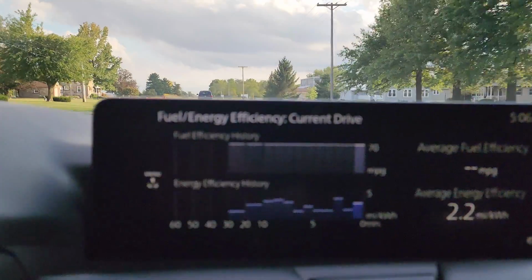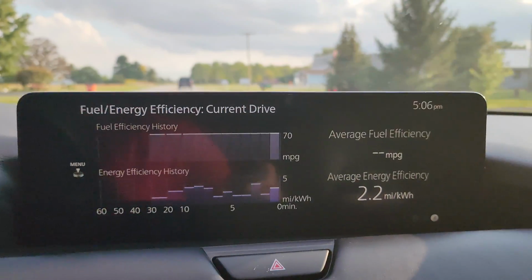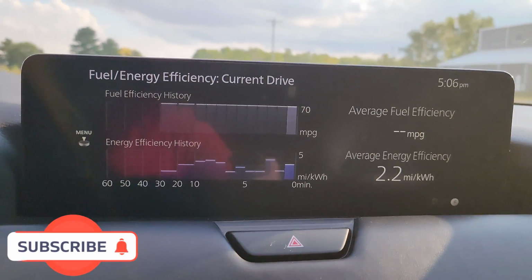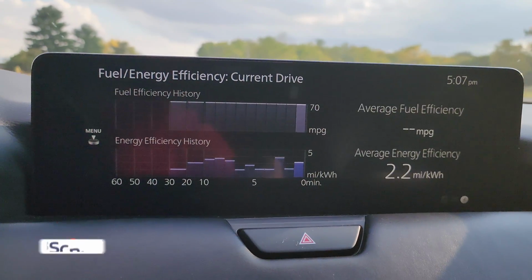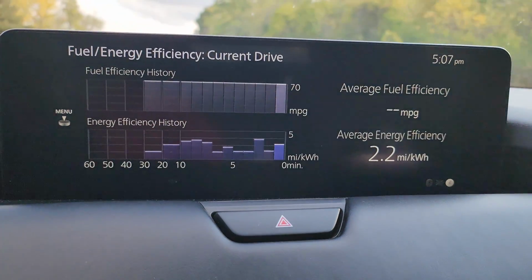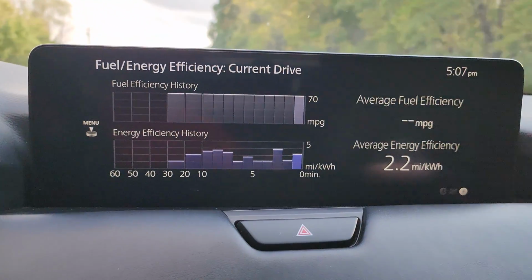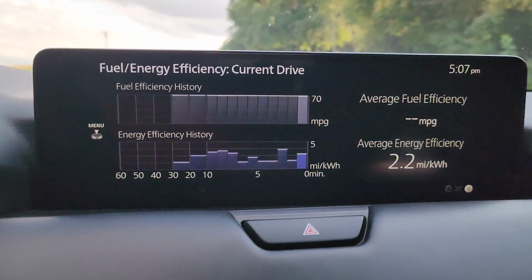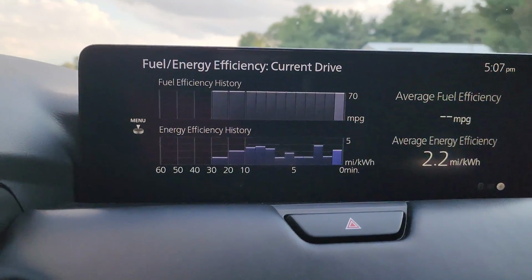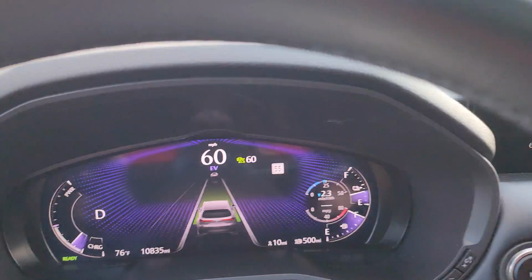We also have this screen over here that we can take a look at. This is something you can monitor as you're driving. You can see that it says 2.2 on this current drive, and you saw the display in the center said 2.3. I'm not sure which one is completely accurate, but there's nothing we can do about that. They're completely different. That's all we've got right now.